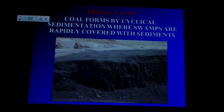Okay, beautiful. Coal forms by cyclical sedimentation where swamps are rapidly covered with sediments.